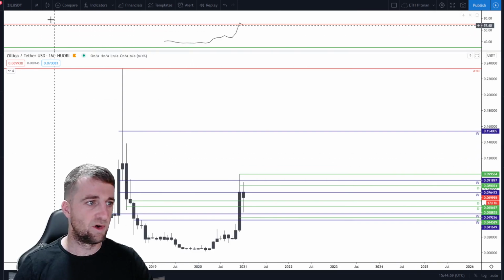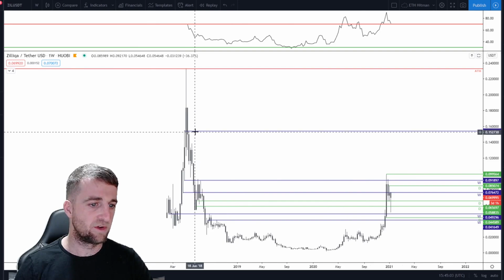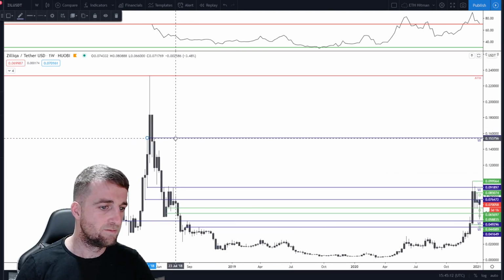I've already pre-marked up all the support and resistance levels what I can on the higher time frames. High time frame, should I say. We've got a weekly level up there, so let's just pop that on nicely. Is it a level? Let's just have a quick gander.